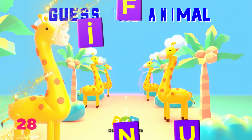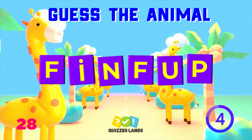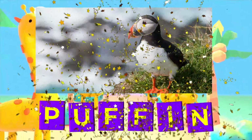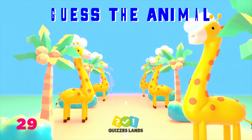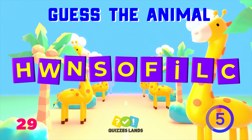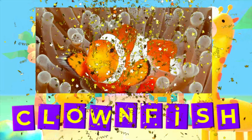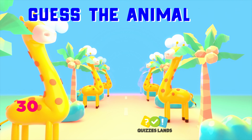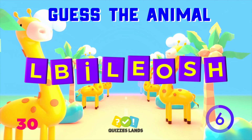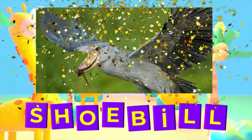Number 28. Let's make a guess. It is the correct answer. The 29th question. It's clownfish. Did you get this? Next, the hard question. Shoebill.